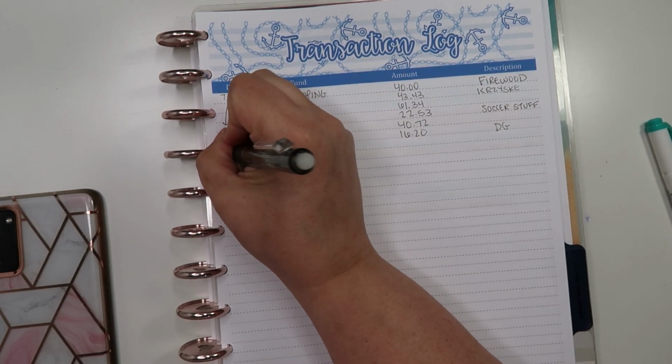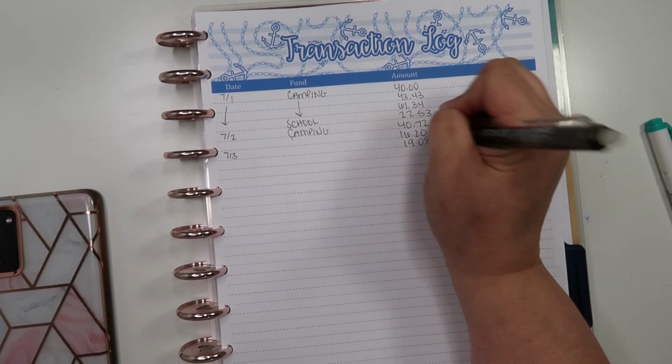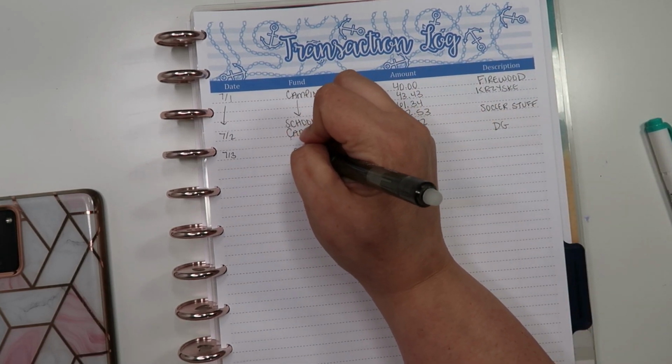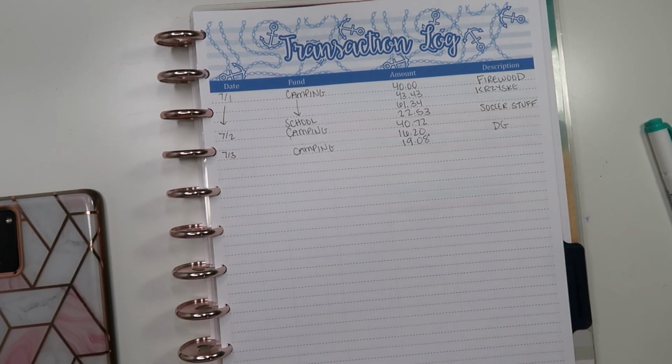And then on the 3rd, we went back to Dollar General. That's kind of the closest store to us. So anytime we need anything, we grab that. And that came out of camping as well. So lots of camping transactions, but all stuff that my husband insisted that we needed.